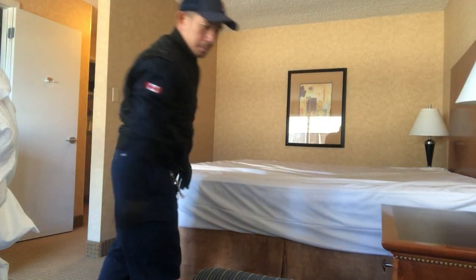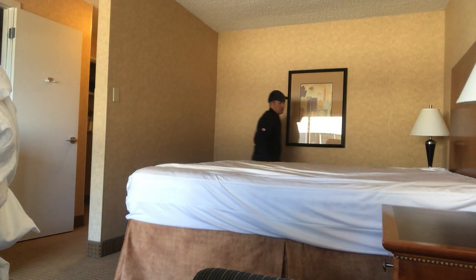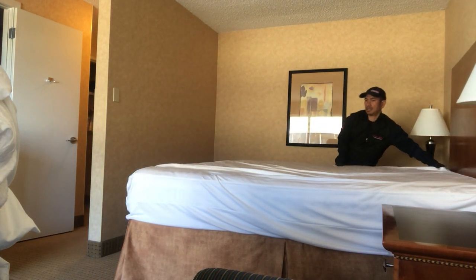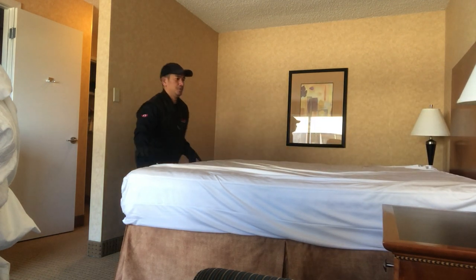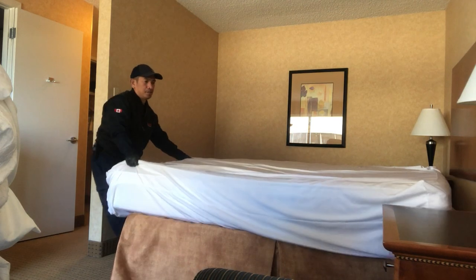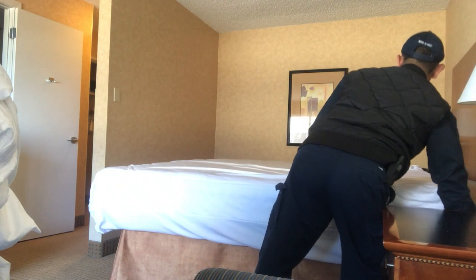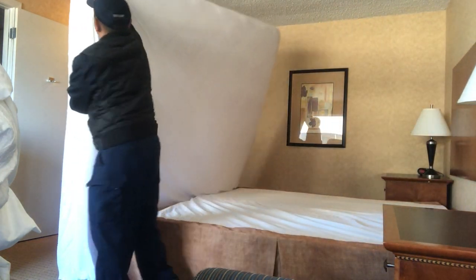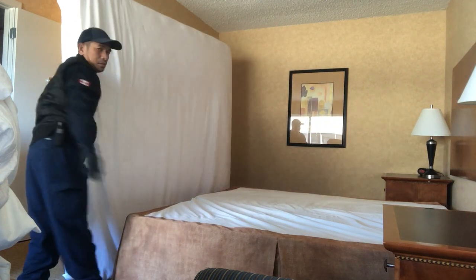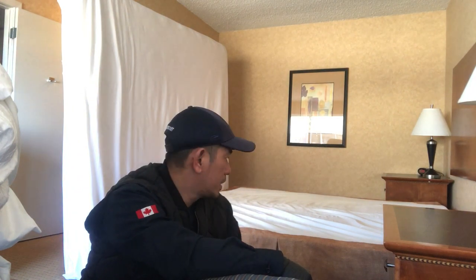We're going to flip the mattress. This is a king size. This is heavy. All right, it takes a while to do an inspection, so I spend more time doing inspections.